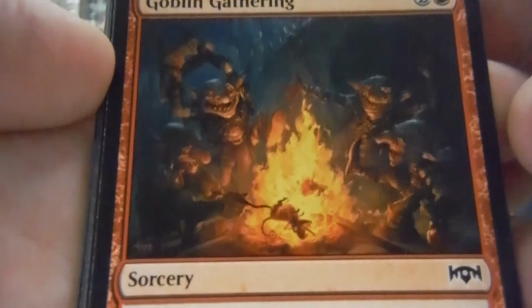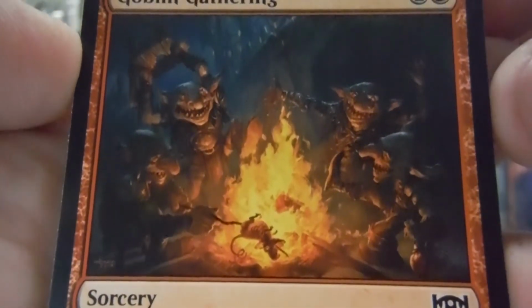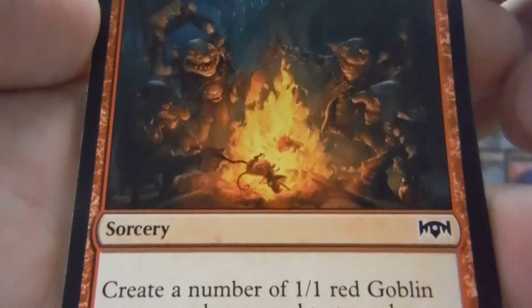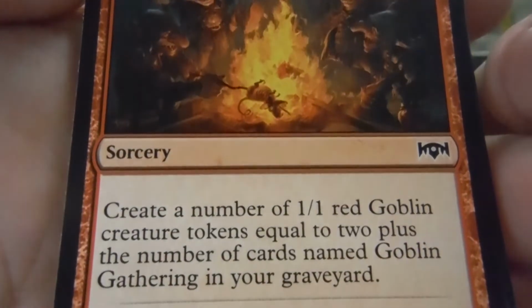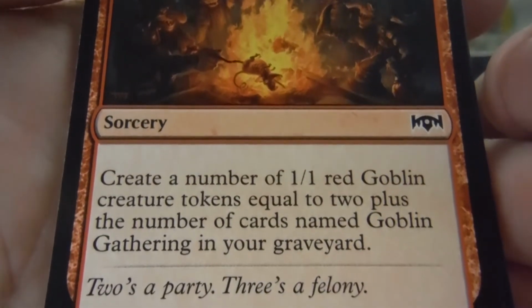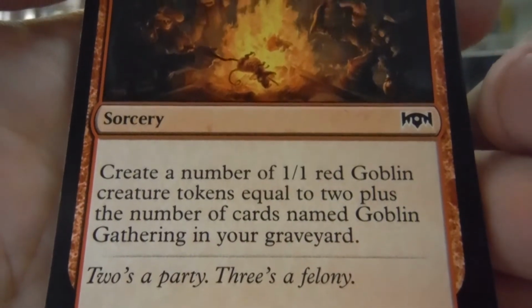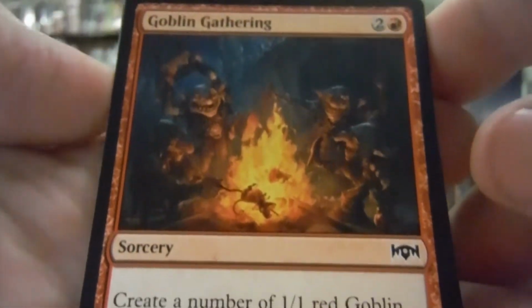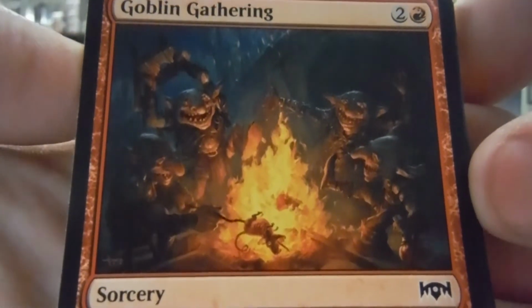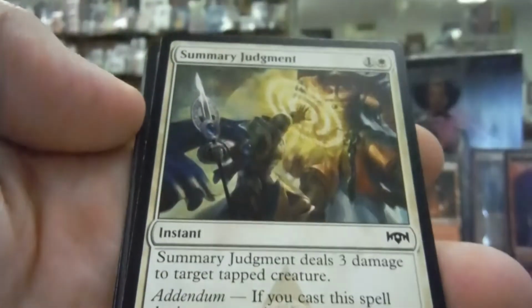Goblin Gathering. Let's actually read this card real quick. Goblin cards are always nice to keep an eye on because if you don't keep an eye on goblins, they can breed and just run you over. So Goblin Gathering: create a number of 1/1 red Goblin creature tokens equal to 2 plus the number of cards named Goblin Gathering in your graveyard. If this is in standard, this could potentially be a really nice swarm mechanic, whether defensive or offensive. So a really cool card.